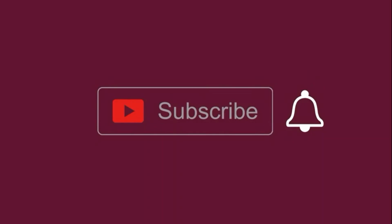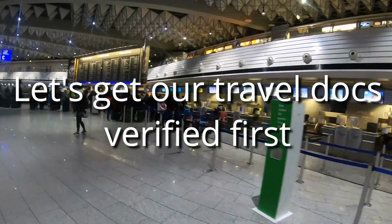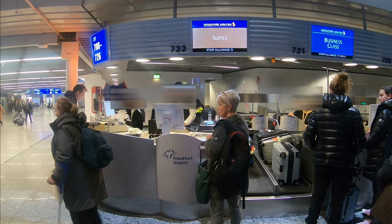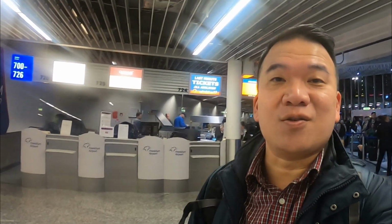So Frankfurt Airport at 6 in the morning was considered rather busy, especially for the SQ flight. And the line for suites was not long at all. Hey guys, so check-in was rather smooth. There's a reputation of the Frankfurt Airport staff not being friendly, but in this case, they're super friendly. Got my boarding pass, so let's go to the lounge.